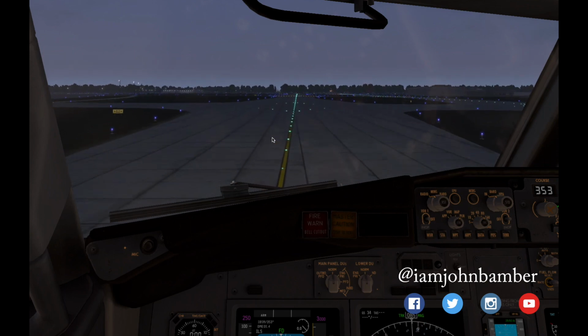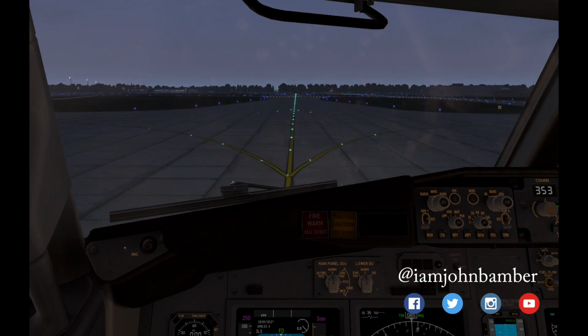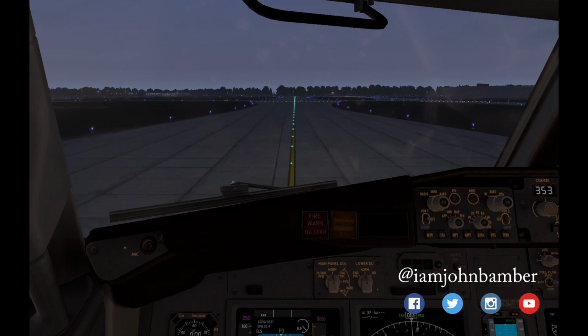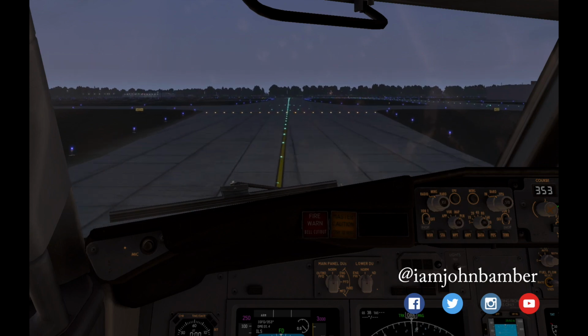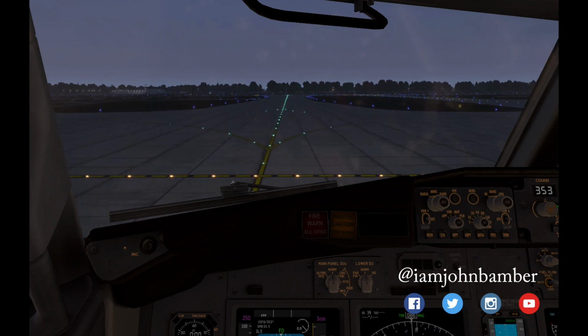What I'm basically going to do: Austin Airport has two parallel runways, 17 left, 17 right, and 35 left, 35 right. So I'm just going to take off from 17 left and land on 35 left. So I'm basically going to go down, do a 180 and come in on the ILS.